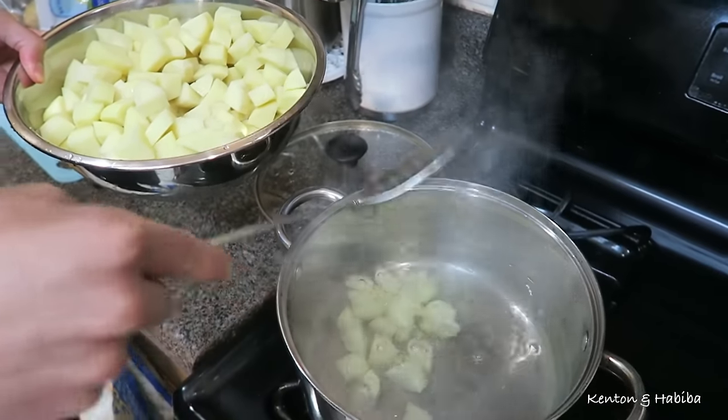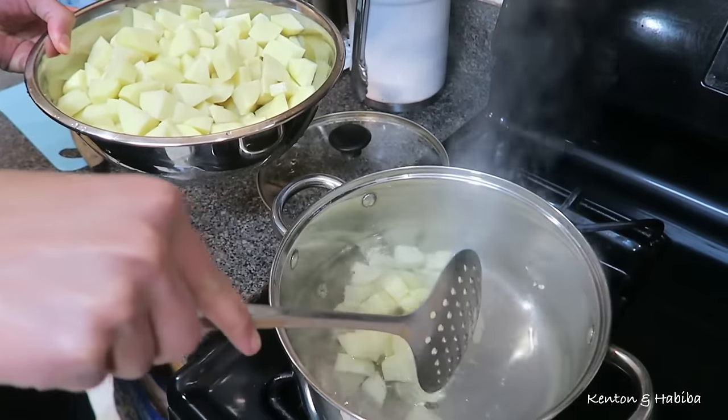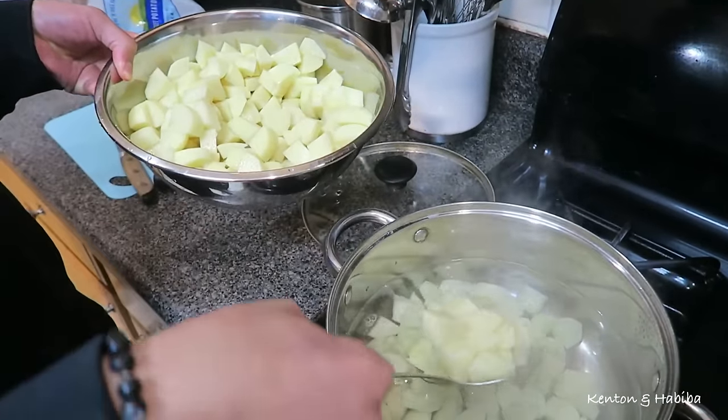Side note, cutting the potatoes in small cubes will allow you to cook them really quickly, especially when you're pressed for time. Yeah, cut them small and it will cook within a few minutes.